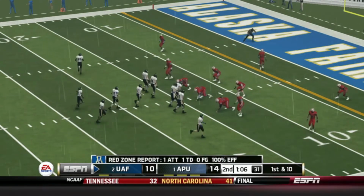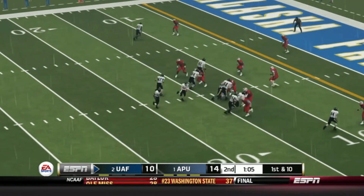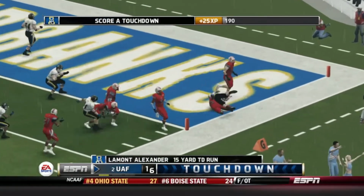Watch them run. They're running it. Check Mike 39. He's into the open field. And he's in the end zone. Touchdown.